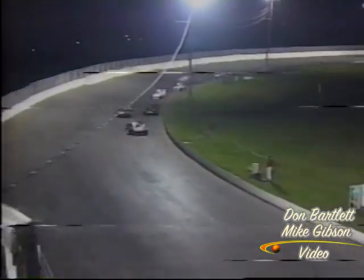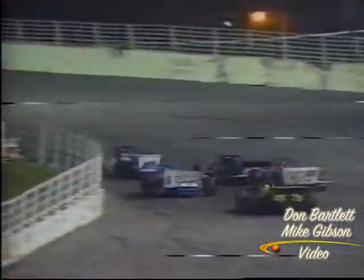That time, Jeremy Unruh committed a little bit too high in the number 2 corner, scrubbed off speed, straightened the car out. Now he's got a rechase. Down the front chute he comes. 19 are in, 6 to go. Brian Napa looking for his first win here at the Oswego Speedway.